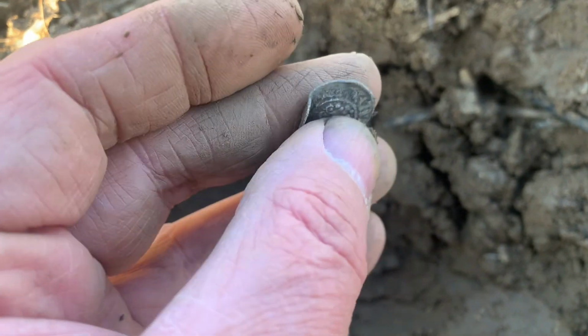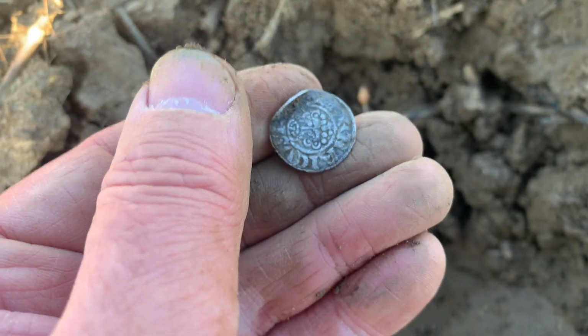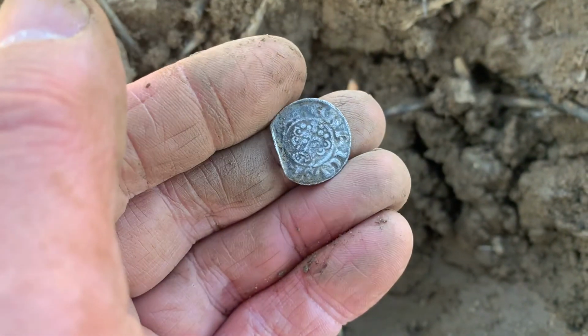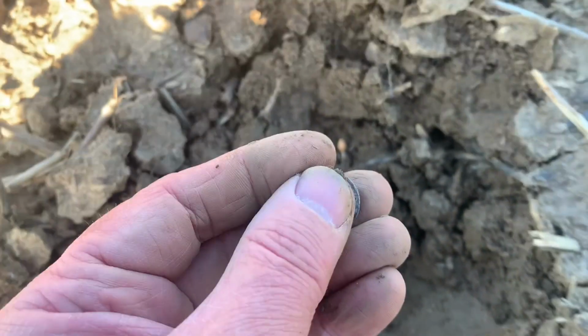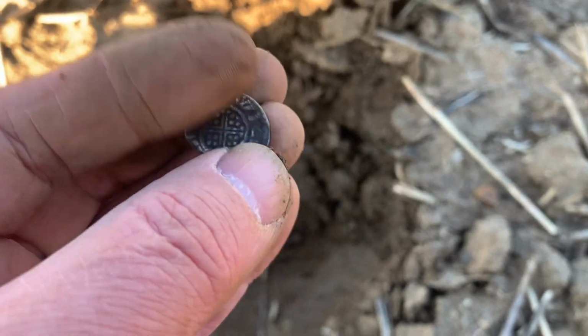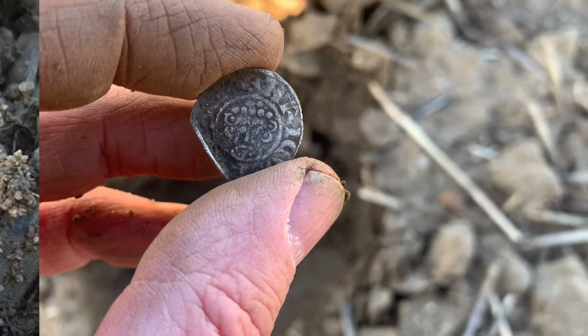It's my first hammered coin I found. I hope I didn't bend that. I might have done, to be honest. But oh my god, I can't believe it at last. Oh, right. Ah, well, if that's the only thing I find today, I'll be very happy now. So great, lovely.